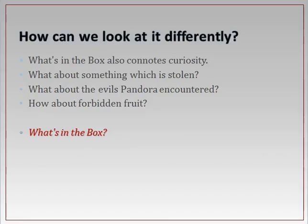Now, can we look at it differently? So the question of what's in the box, it also kind of connotes curiosity. You know, what is in there? Is the box sealed? Is it nailed shut? Is it chained tight? Is it stolen, maybe? Or what about Pandora? You know, when you think about, don't touch this, it is very similar to Adam and Eve being told, don't eat the fruit from the tree of knowledge. And Pandora is told, don't open the box, don't look inside.